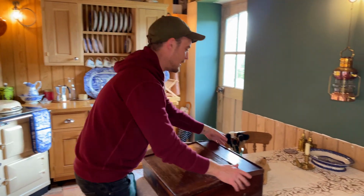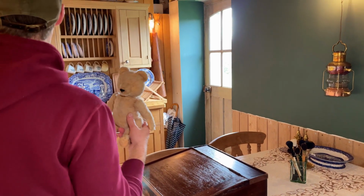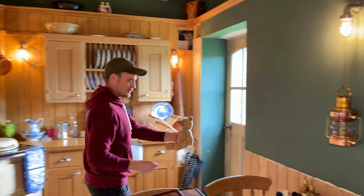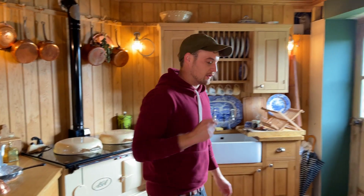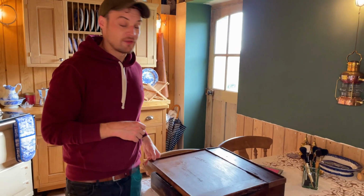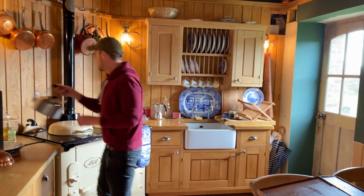So let's get the art stuff and go back downstairs. So, got the paint brushes. We just need to find a home for the bear. Where's he going to live? I think he can sit with me at the table actually. It's quite cute. We'll put him there for now. I think before I sit down and do some painting, I'm going to boil the kettle and make a nice cup of tea. So we'll put that on.